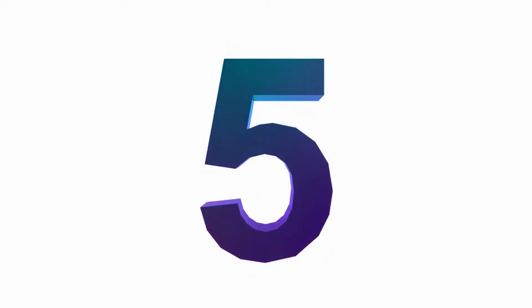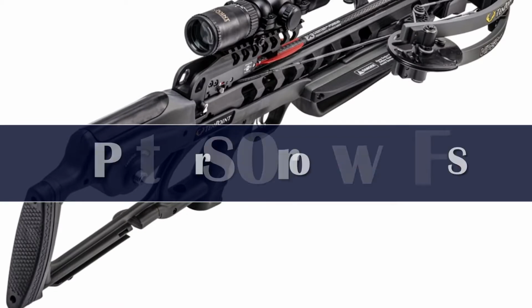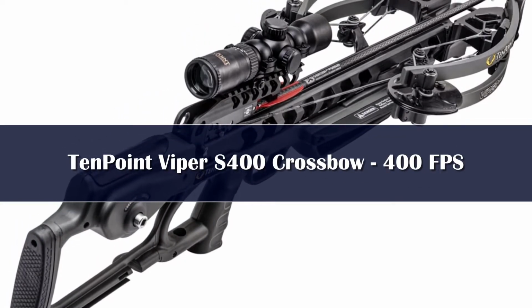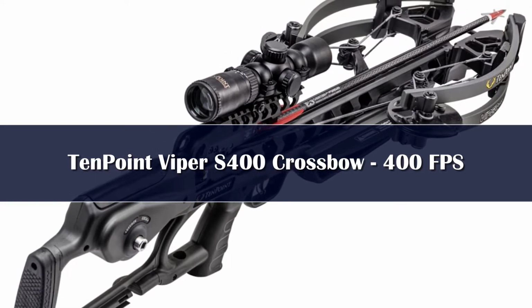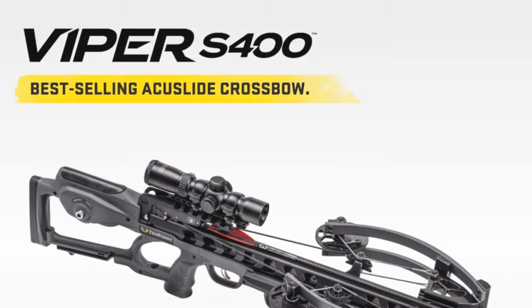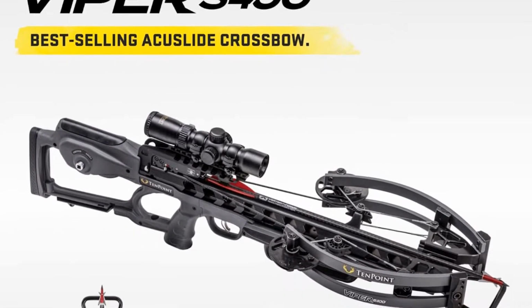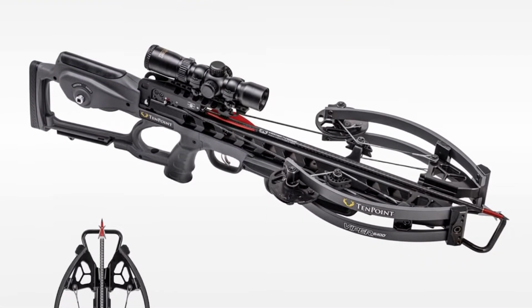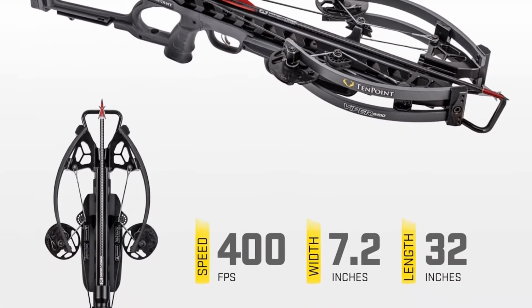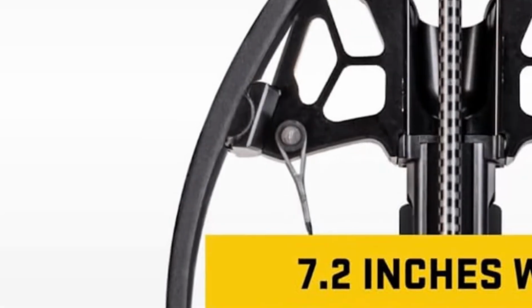Number 5. The Viper S400 is among the best crossbows because it is an elite-level crossbow. One of the best features is the safe decocking method using the ACA slide feature. Decocking crossbows can be hectic, especially after a long day of tracking game, and Viper S400 makes it easy. Also, you can do silent cocking in the field without losing control.